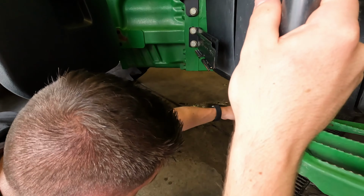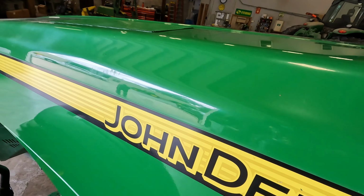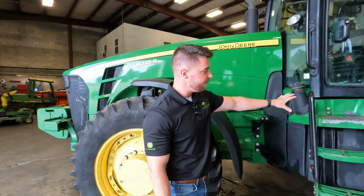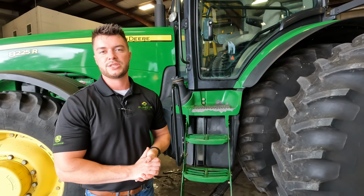Item number 3 we think you need to consider: body damages of any kind. Significant ones that really stick out. On R series and 30 series and 20 series tractors like this, with this hood design, on Deere models specifically, hood cracks are always a common thing. We want to make sure that you don't see any of those and it's been taken care of if it has. High traffic points, such as the steps into the tractor, will lose paint over time, and fenders are prone to rock chips. Not big, significant items by any means, but just stuff to be aware of.